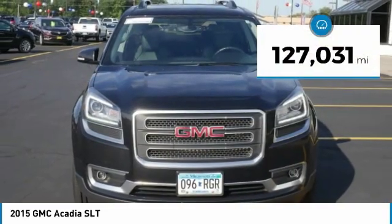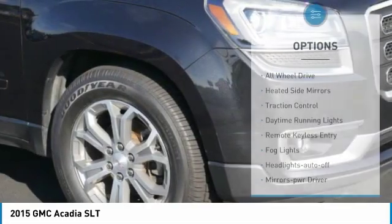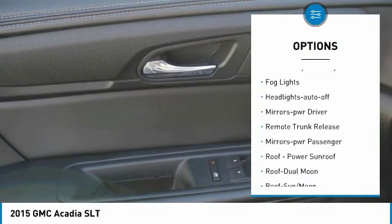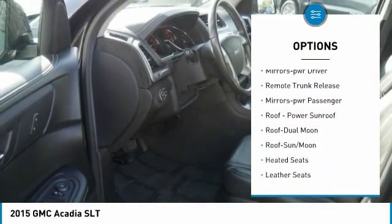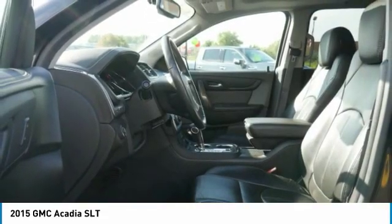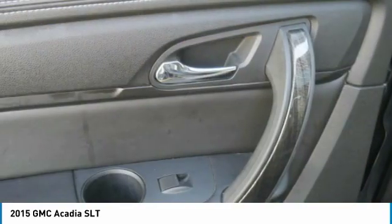This vehicle has less than 130,000 miles. Here are some of this vehicle's great options: all-wheel drive, heated side mirrors, traction control, daytime running lights, remote keyless entry, fog lights, auto-off headlights, power driver mirrors, remote trunk release, power passenger mirrors.